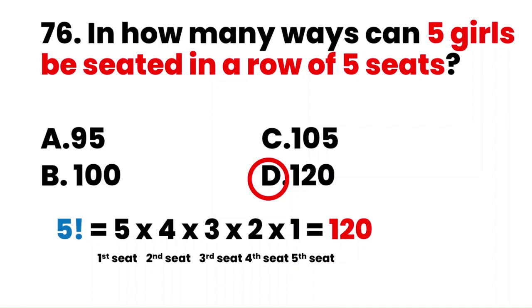So in the fourth seat, how many girls can possibly sit? Since only 2 are left, there are 2 remaining girls. What if one has sat down? So only one seat is left vacant, and only one girl is left standing. So how many girls can sit on that last chair? Only one girl. So that is why we have this expression: 5 times 4 times 3 times 2 times 1. The shortcut of this multiplication expression in mathematics is 5 exclamation point. We read this as factorial. So 5 factorial is 5 times 4 times 3 times 2 times 1.